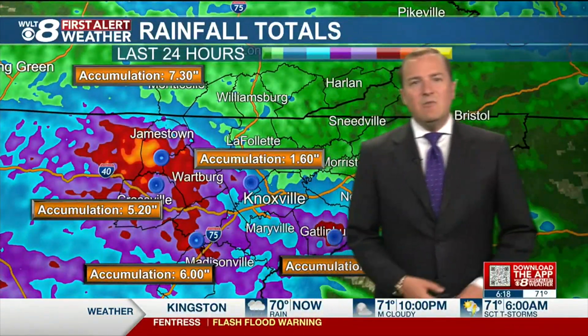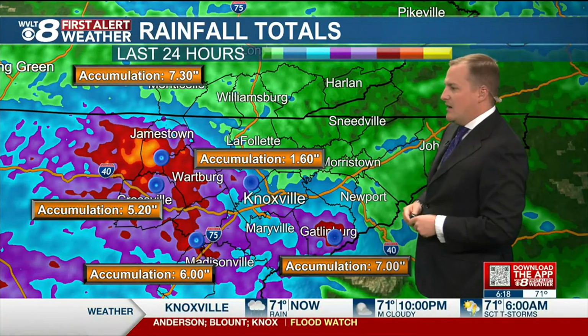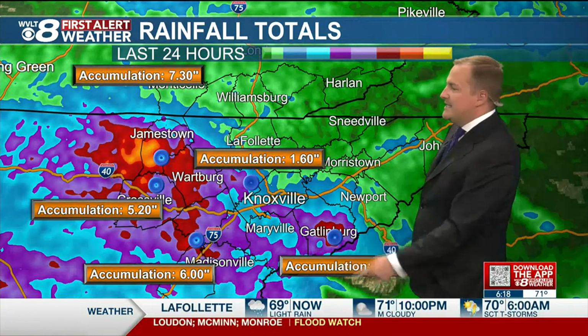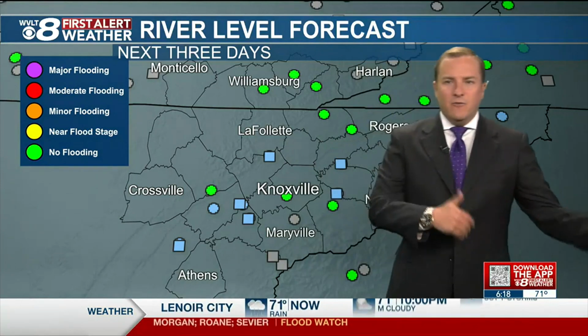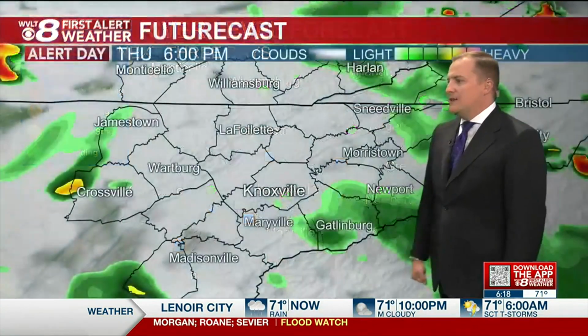Yeah, 7.3 inches in parts of southern Fentress County, Grimsley area, 1.6 possibly in the Powell area, 7 inches around parts of Gatlinburg. So far, the river forecast has not caught up. A lot of us could have higher river levels by tomorrow.